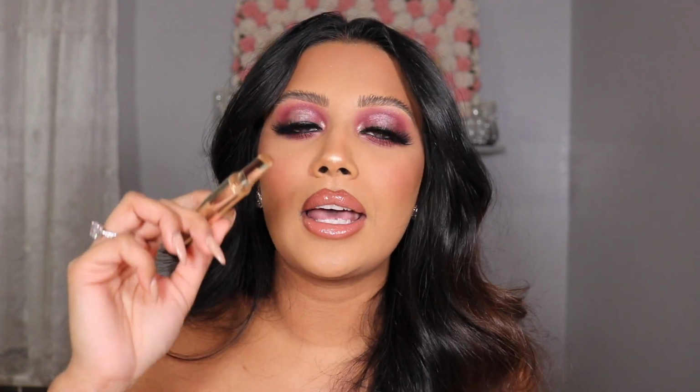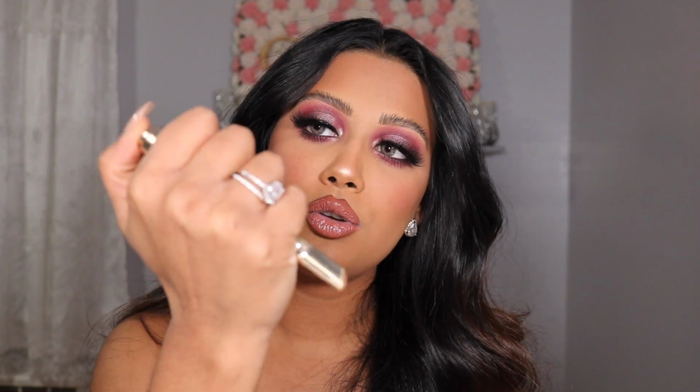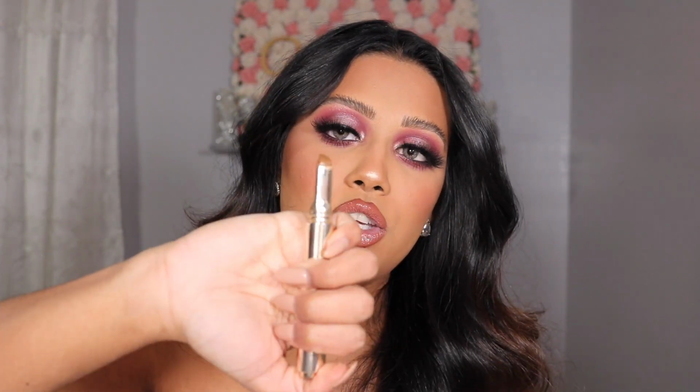I love the formula and I love the packaging. First of all, anything from Jouer Cosmetics is super chic and sophisticated and luxurious, hence the price tag. But I love it because the product and the quality is just so amazing. I do love the fact that the packaging of this is literally a pen. So you just press here and you will get more product out.